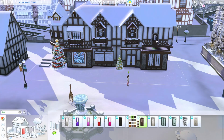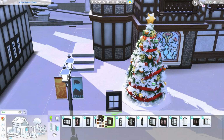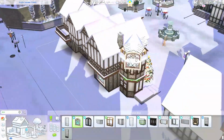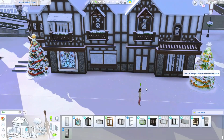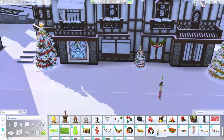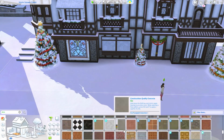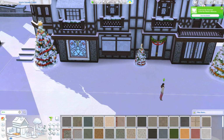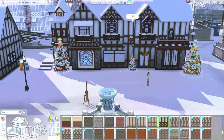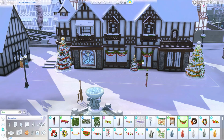Anyways, as you can see, the street really took its shape. I love this shape so much. I got inspired for building this Christmas street by a picture that I found on Google Images. It was a picture of a tiny Christmas toy shop, and I found it so very cute, and that's where I got the inspiration for building this in Windenburg, in the style of Windenburg, because it really looked like a German little toy shop.